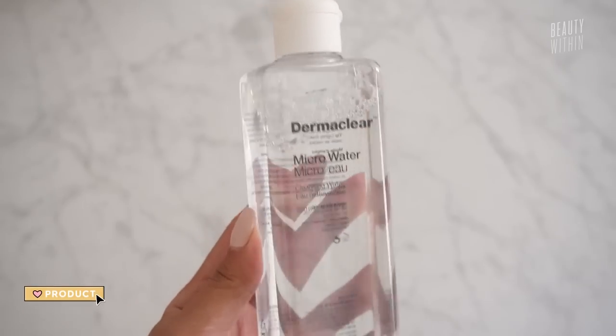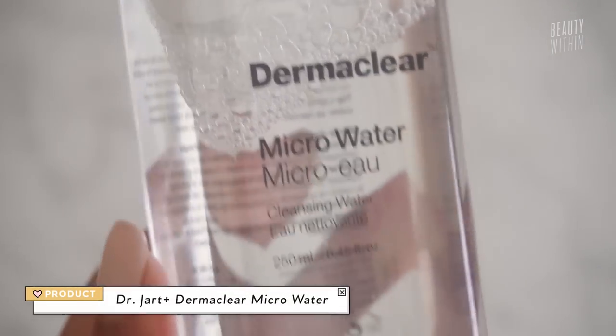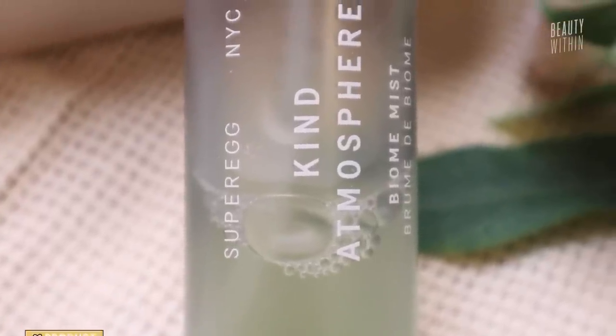I'm not gonna wash my face, but I'm gonna use the Dr. Jart Derma Clear, the micro water. So it's just like a cleansing water. Ta-da! I'm gonna use this little guy. It's the Super Egg Kind Atmosphere. It's got all these lovely antioxidants and soothing, calming ingredients.